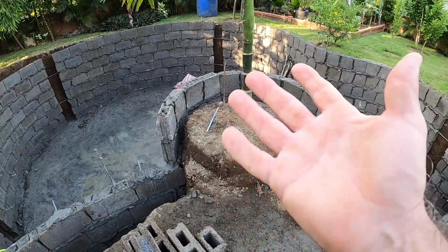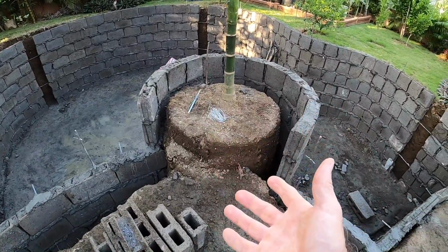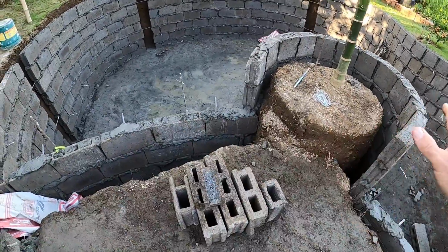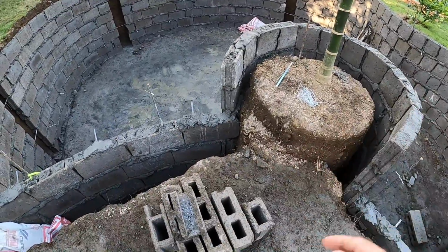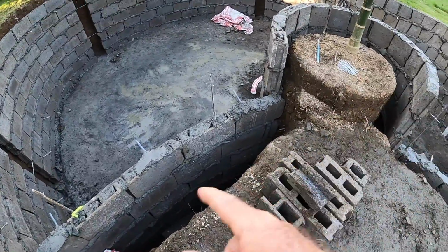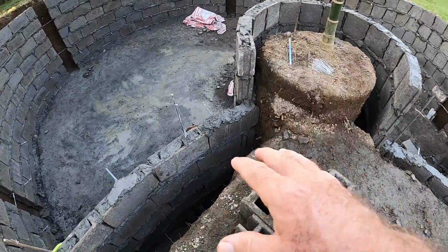you've got to do it now. If you don't do it now, if you don't think about these things now, you cannot do them later on, because this will be all done and there'll be really no way to get to this point right here. So now is when you start burying all your pipes, all your wires, everything now.